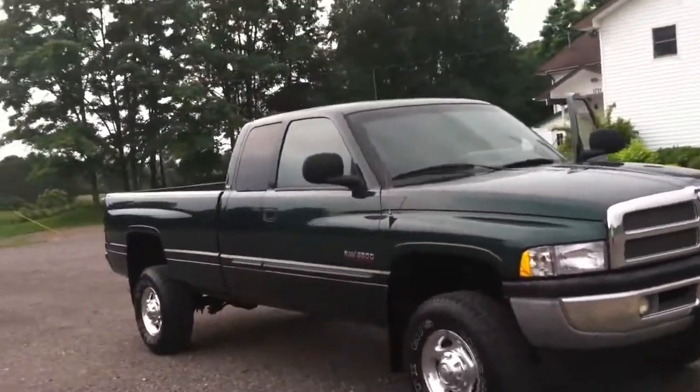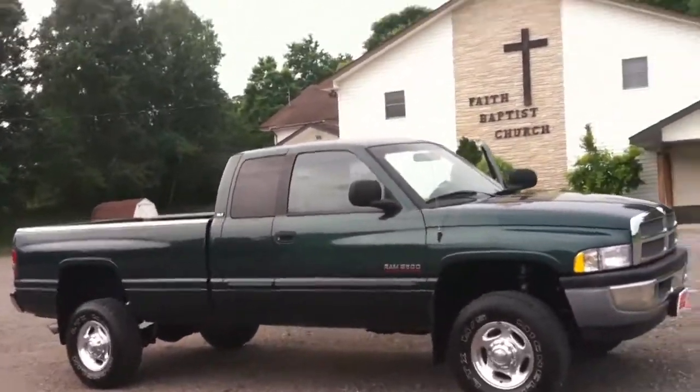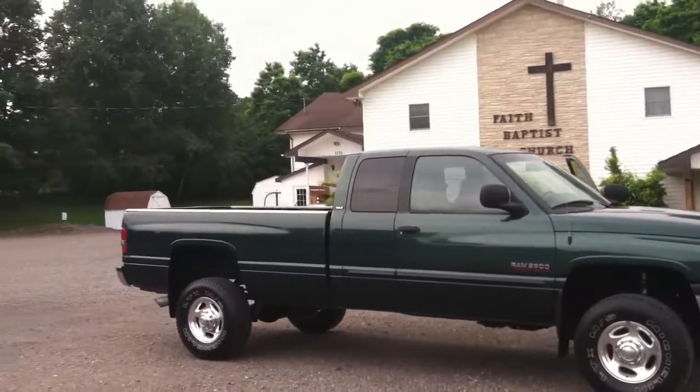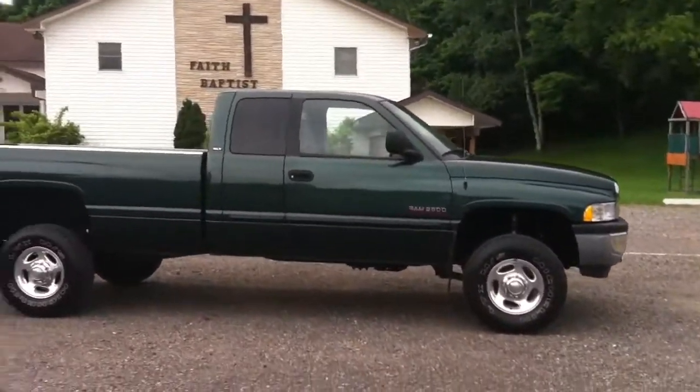These Cummins diesel trucks are awesome. I don't want to see them go away. I've been doing it for 15 or 16 years now, whatever how many years it is, and I love these trucks so much.